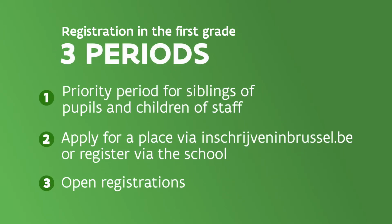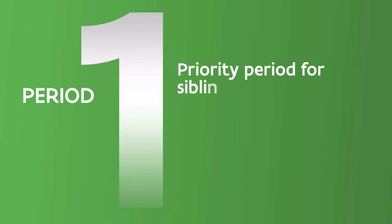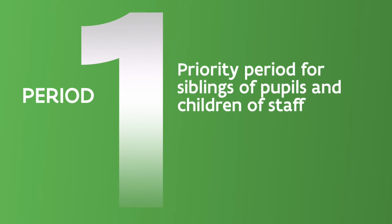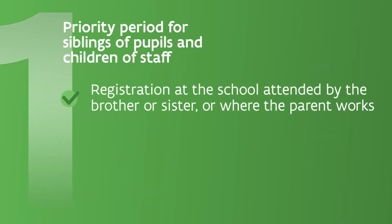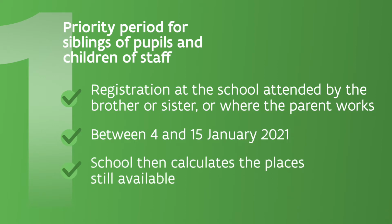Registration in the first grade of secondary school. The registration procedure for the first grade of secondary school takes place in 3 periods. The first period is the priority period for siblings of pupils and children of school staff. They can register first between the 4th and the 15th of January. After these registrations, the schools calculate how many free places are left for all the other children.